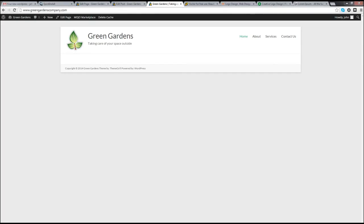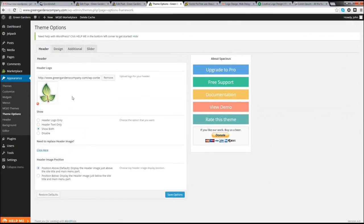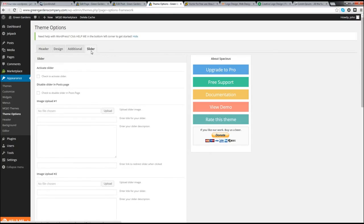Okay, so we're going to look at setting up the image slider next. Let's go and have a look where you would set all of those images up. So if we go back into the WordPress dashboard, and then go into appearance and theme options, and go over to the slider tab, this is where we'll set up everything that we need. Now before we get into that, we're going to need to have some images.